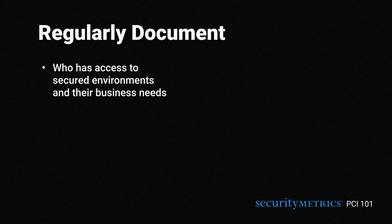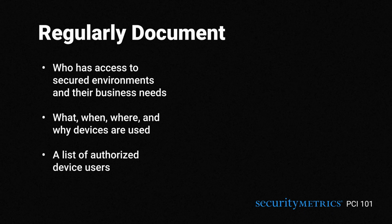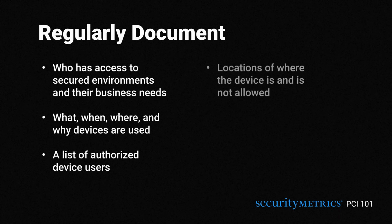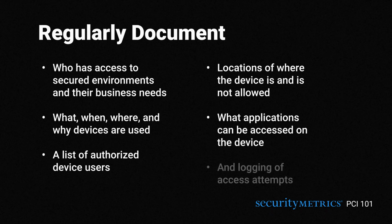Regularly document the following information: who has access to secured environments and their business needs, what, when, where, and why devices are used, a list of authorized device users, locations of where the device is and is not allowed, what applications can be accessed on the device, and logging of access attempts.